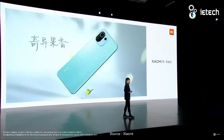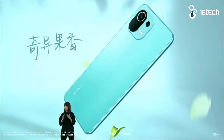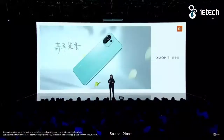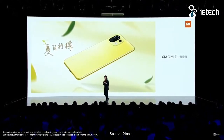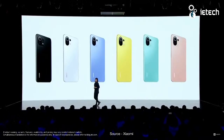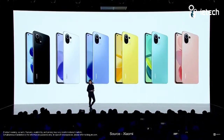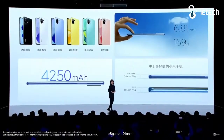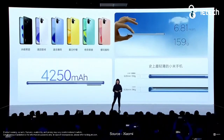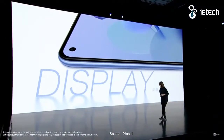And apart from this, we have two unique colors. The first one is the kiwi green. You can imagine that on a really hot summer day, it is like you are surrounded by the fragrance of kiwi. The other one is even more unique. It is like when the sunshine is cast on a lemon, you can feel the sourness and also the passion. So that's the full range with six different colors. And so you can choose it with your own style and character. So Mi 11 Lite 5G is ultra thin and lightweight. It sports 4,250 milliamp-hour. It also comes in different color variants. So you can go to the Mi store and feel it in your hand and see if it is your favorite. Now let's look at the display.